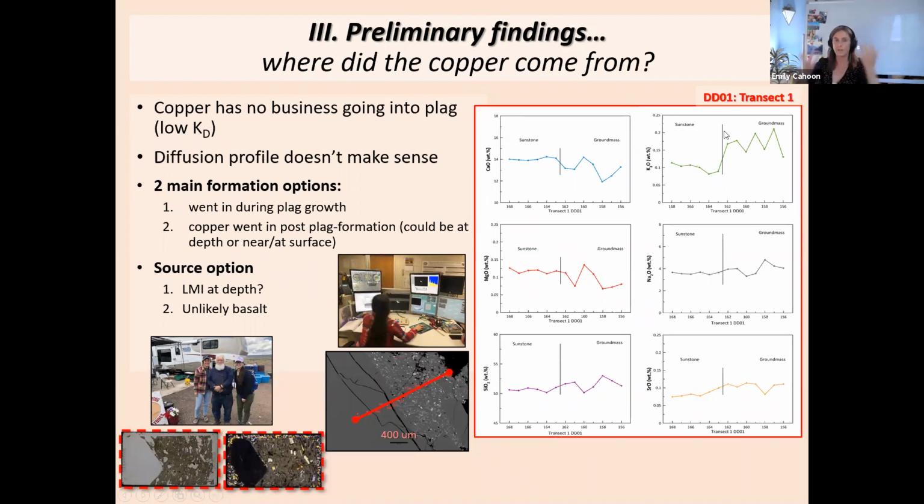Okay, so we have age, and we know that sunstones are hosted in Picture Gorge, but to me, the elephant in the room is where the heck did the copper come from? Copper should not, I can't stress this enough, should not go into plagioclase. And the diffusion profile doesn't make sense. And what I mean by that is a lot of times sunstones have the deepest concentration of color in the center.